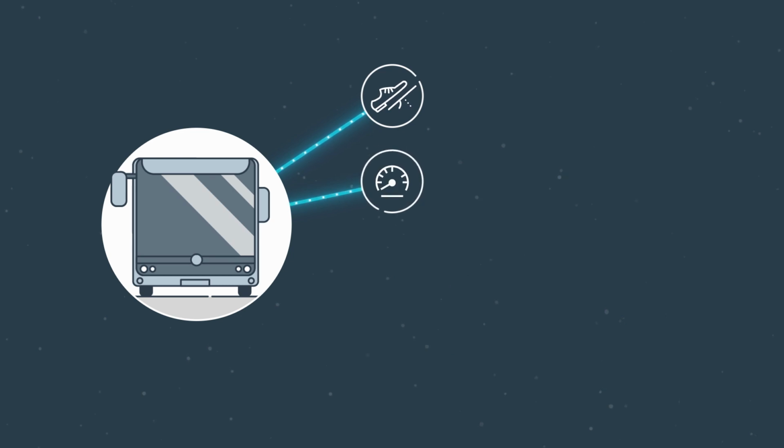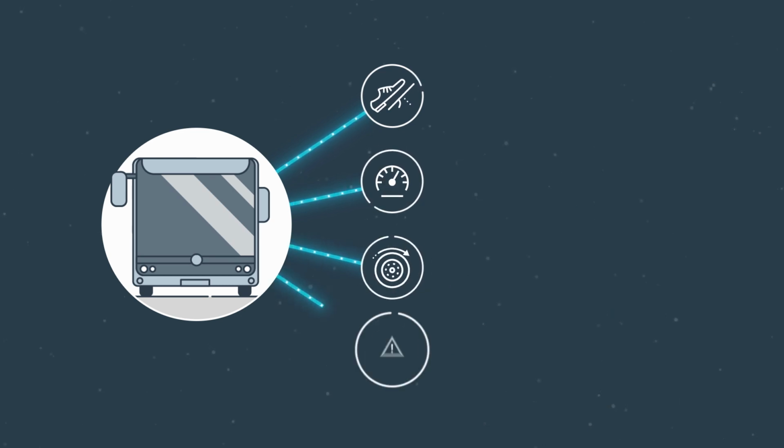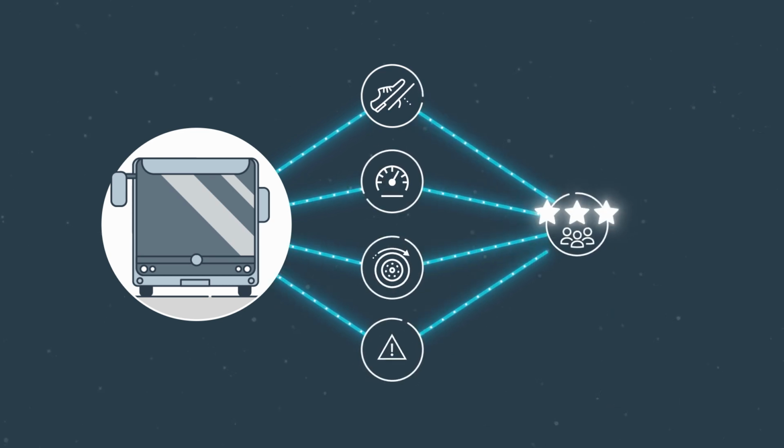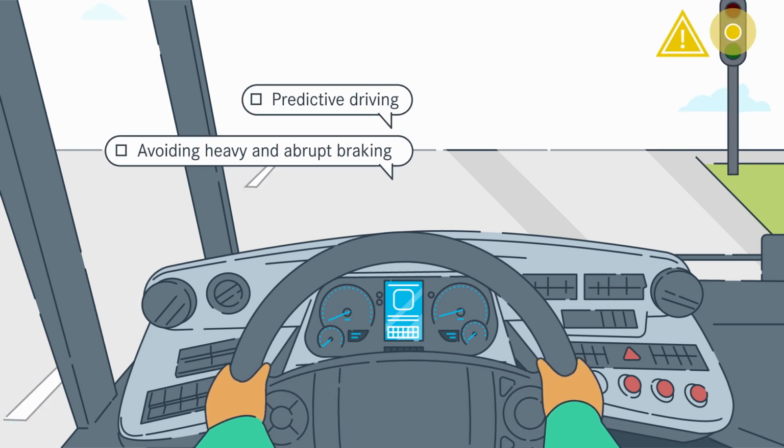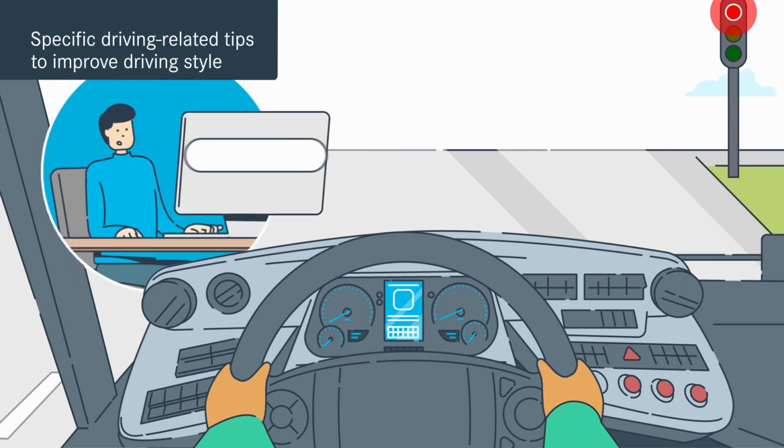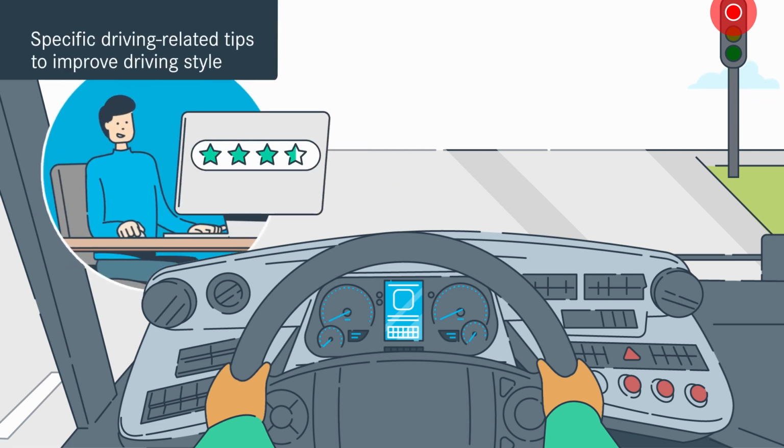Objective criteria such as acceleration, braking, smooth driving, and coasting, as well as the use of assistance systems, are also included in the evaluation. Together with the diverse analysis data, these aspects allow fleet managers to interpret driving behavior. If necessary, suitable training measures may, for example, be initiated.